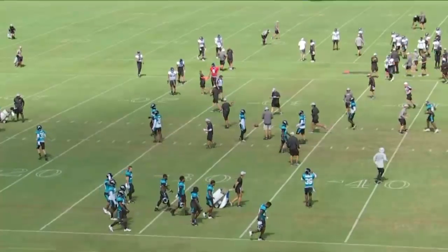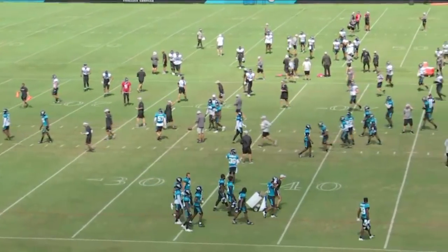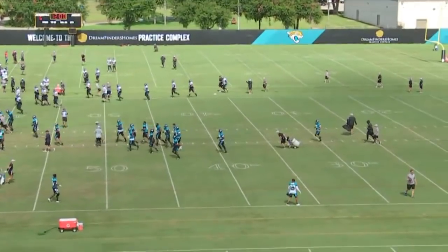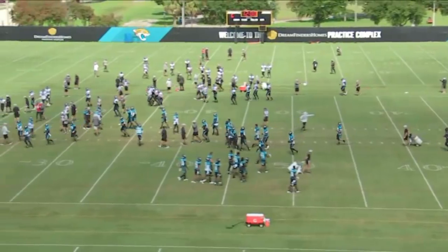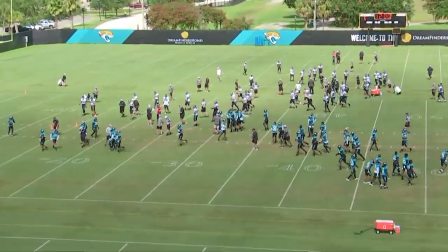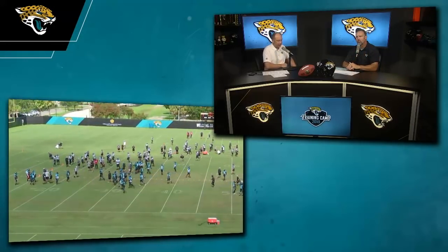Let's go to the Dreamfinders Homes Practice Complex. This is Coach's camera: defensive backs and wide receivers one-on-one, and they're making their way to that drill right now on field number 2. At the same time, there's 9-on-7 work a little further down the field. We will not be showing that today. We'll show the defensive backs and wide receivers one-on-one, and we'll get to that momentarily.